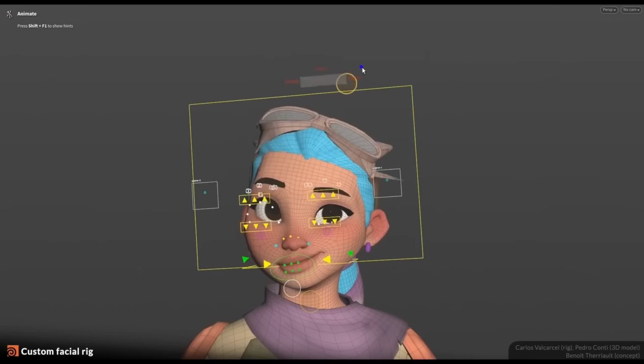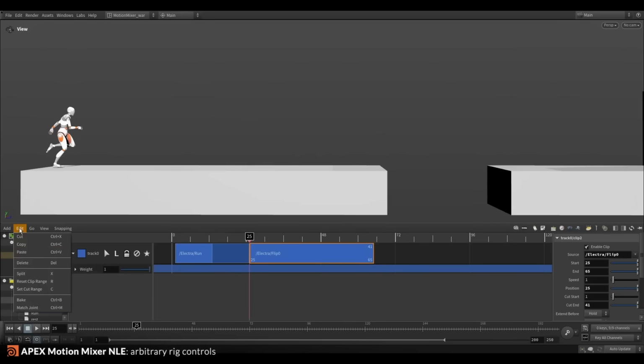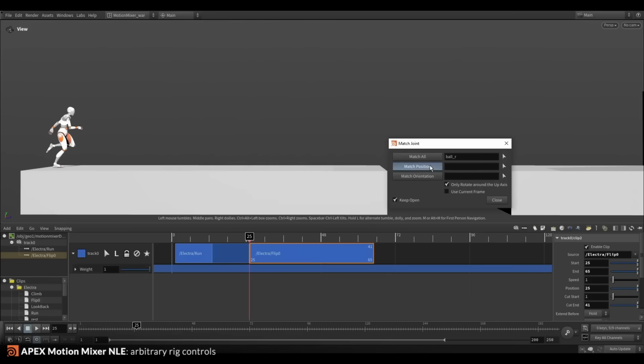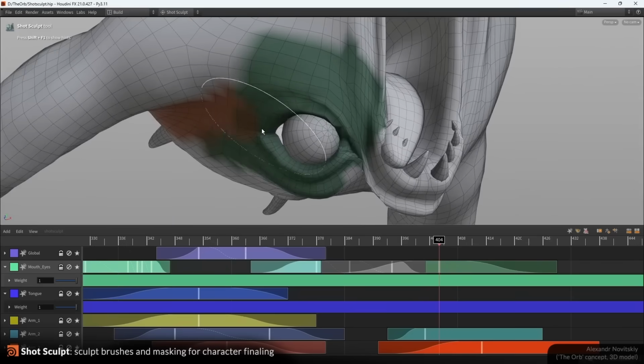And with this release, animators can also utilize an experimental motion mixer, a non-linear editing interface with tracks and clips, which is now fully integrated into Houdini's APEX system. This also supports mixing of arbitrary rig controls, which actually spans beyond skeletal animation.